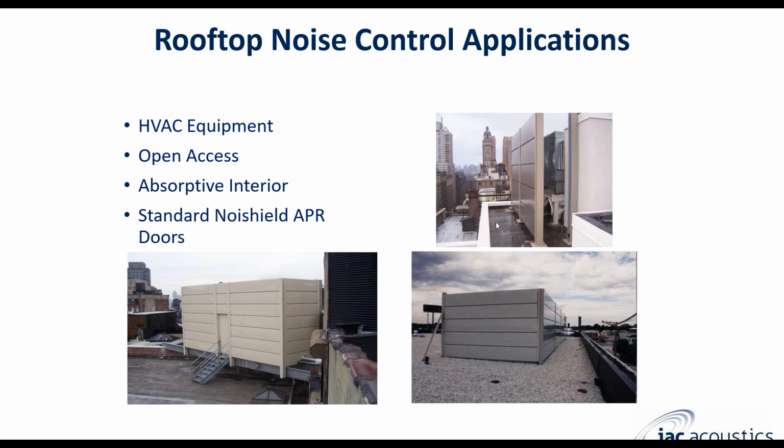A lot of times, as I mentioned before, we can incorporate some acoustical louvers into the barrier walls, or sometimes just a small gap like you see in this top right picture. A small gap is sufficient to get the required amount of airflow through the equipment. On this bottom left, I mentioned earlier too, we can incorporate some man doors. The standard man doors that we offer in a typical barrier wall application have an STC of 33, which basically matches the performance of the panel, so you don't lose any performance by adding a door.